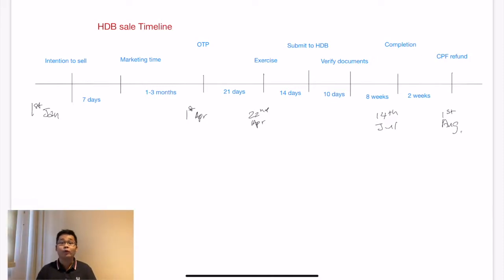So assuming it took you about 3 months to find a suitable buyer for your unit, price agreed, and you decide to issue the option to purchase on the 1st of April. The buyer has 21 days from the 1st of April to decide whether to proceed with the transaction. So assuming the buyer decides to proceed with the transaction on the last day, on 22nd April, and they decide to exercise, both buyer and seller can submit their application to HDB for processing and approval. So the date of 22 April is the date of exercise, which is also an important date to take note of, which I will explain later.